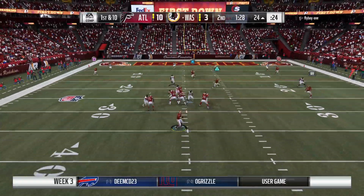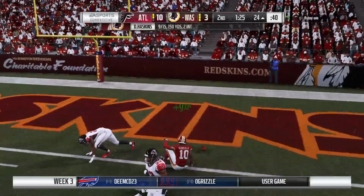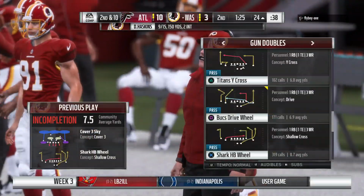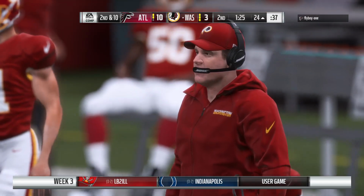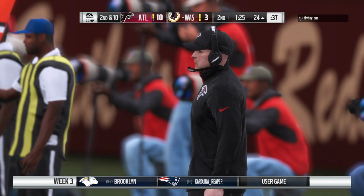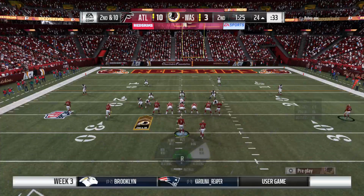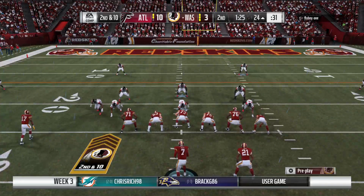Back to throw now on first down. And incomplete. He dropped it in the end zone. Coverage was very good that time. A nice job to smother him as the ball arrived, and that ensured an incomplete pass. And it keeps 6 points off the board. From the 24, they'll go again on 2nd and 10.